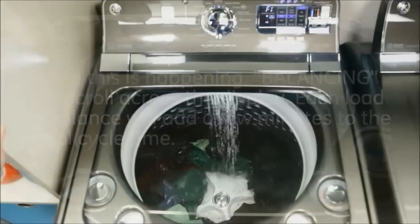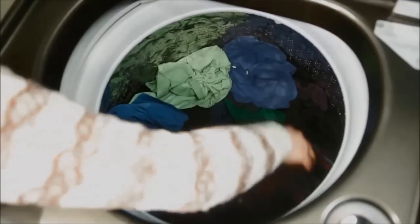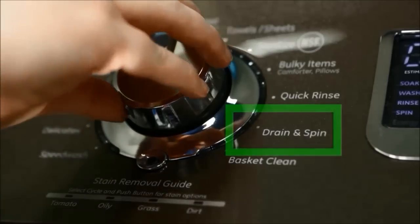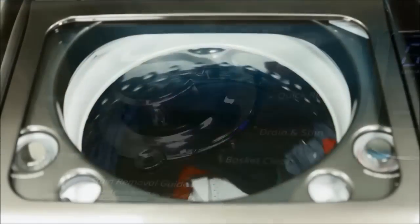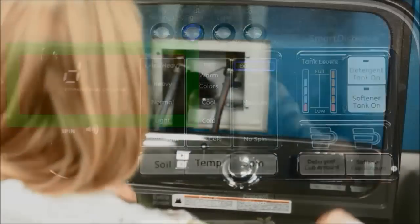A consumer can choose to bypass this automatic redistribution of clothes by stopping the cycle, manually redistributing the load, and then starting a drain and spin cycle with the desired spin speed. Once final spin is completed and the cycle has ended, you will notice that the increased spin speeds of the HE washer have removed most of the water from the clothes. Lighter fabrics may be almost dry or have some dry spots due to these high speeds.